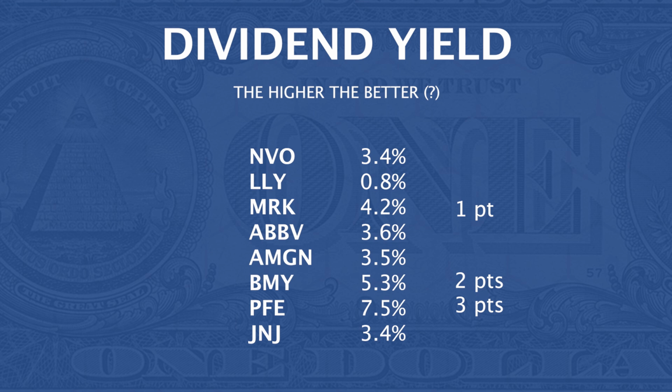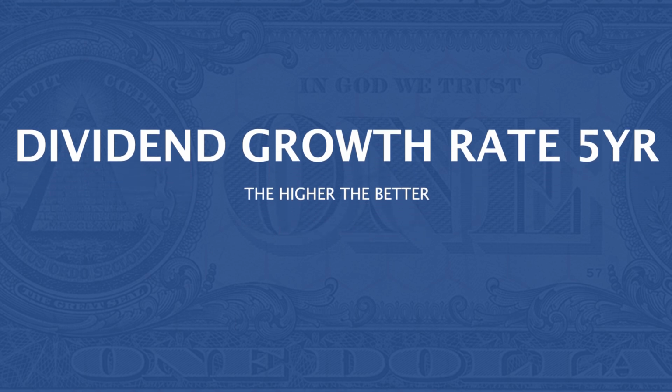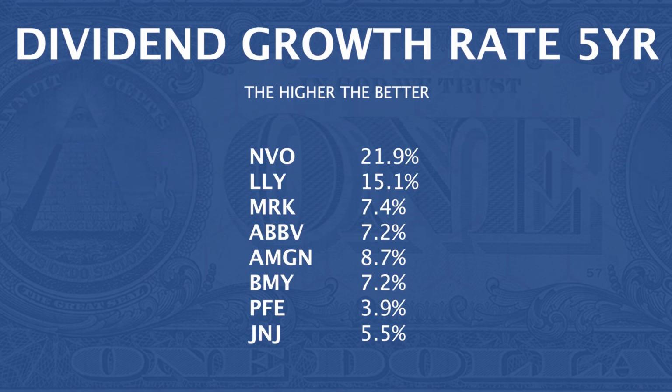But Eli Lilly is sitting at only 0.8%, something to take into account when you want to invest in this company for the dividends. But there's more, because when looking at the 5-year dividend compound annual growth rate, we see that NVO is coming in first with a whopping 21.9%. But Eli Lilly, the one with the lowest starting dividend yield, is actually second when it comes to growing that dividend yield. Amgen is third with 8.7%, which is still a great number. And Pfizer has the lowest growth rate at 3.9%, which isn't too exciting of course.